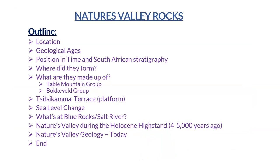We'll then move into the sea level change. Then what you actually see at Blue Rocks and at Salt River, which if you know Nature's Valley, are two of the sort of iconic locations. And then what did Nature's Valley look like during the Holocene high stage, which is very recent. And then what I understand of the geology today. Time for questions.